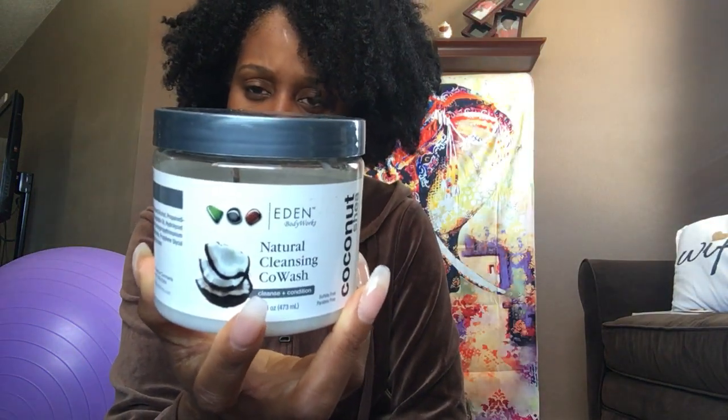During my journey, I also wanted to try different co-washes, and I did try this line. A friend of mine mentioned the Eden line, so I tried this, and it's pretty much all gone. I'm still using it. I think two weeks ago I used this as my co-wash, and I like it. I go between that and the As I Am.